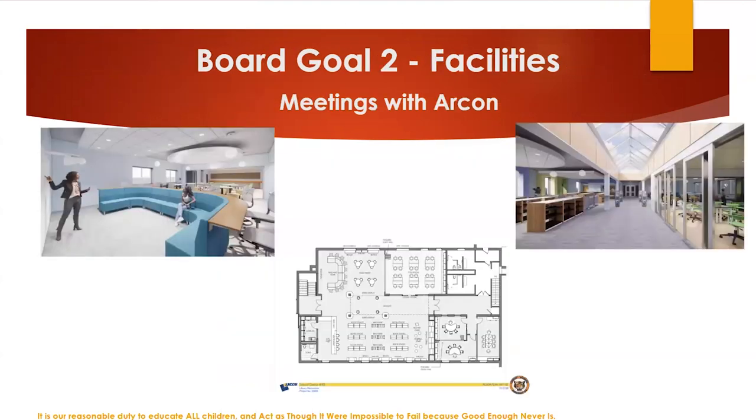Board Goal 2, facilities. We have been having meetings with Archon, our architect. We have had exciting meetings like picking out finishes and furniture and material, those types of things, color schemes. And so we will be briefing you soon with upcoming information on the final phases before we go out to bid.